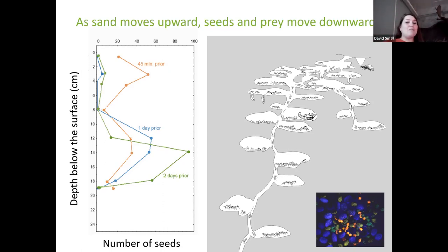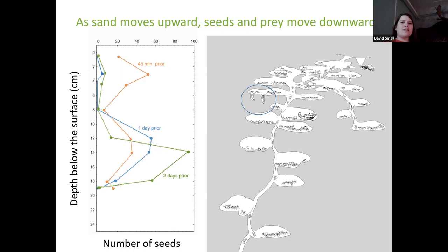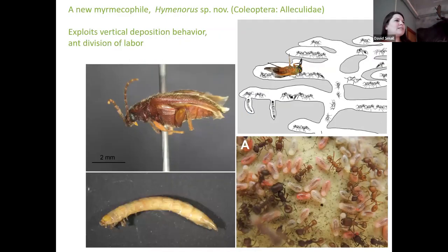Now, how do myrmecophiles come into play here? If you notice here in this illustration, which I did a while ago, there are some little interlopers there at the top of the nest. This is actually a new species of beetle that I found, which exploits the sequential caching behavior of the ants. So if you offer colonies internally dyed seeds or insect protein, you can actually see that these beetle larvae, which dig tunnels that sort of intersect the ant chambers, will steal about 87% of the insect protein that these colonies bring in. So they're really good parasites.